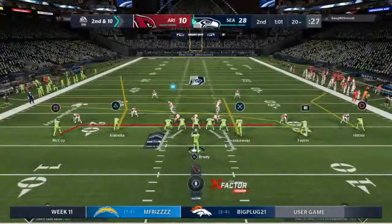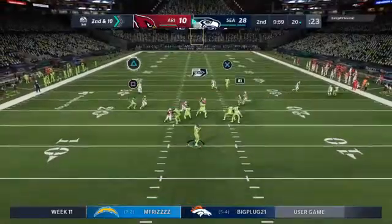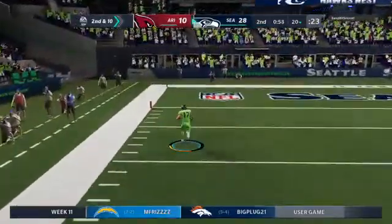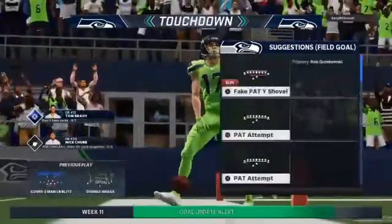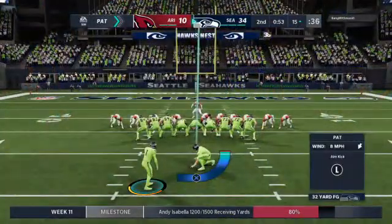Check, check. Hey, go 66. Hey, 66. Throwing again. Brady. He's going to rifle one. Oh, wide open. Complete. The 20. And all the way in. Touchdown, Seattle. The 4th touchdown pass of the game for Tom Brady. And the Seahawks add on to their lead.